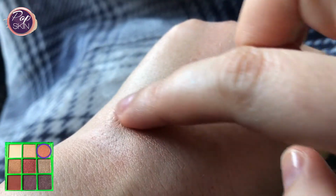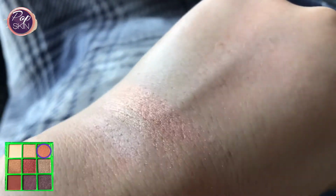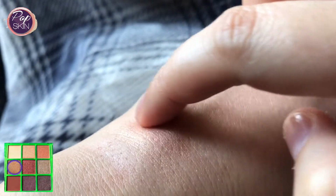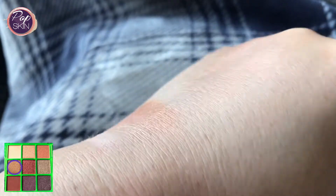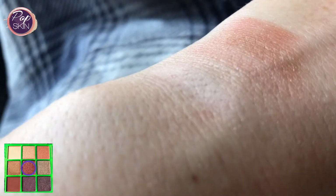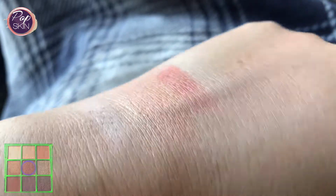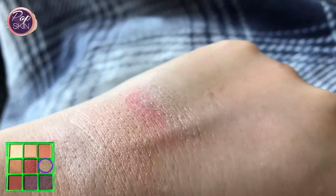just below the brow. This is also a super light warm shimmer, much lighter than it shows on the pan. On the next row is a little more of a warmer gold, maybe slightly yellow, tiny bit bronze. Next shade, which is in the middle of the palette, is just a warmer shade of shimmer. I think you'd need to build this up to show a more pigmented colour. This is also a very pale neutral gold.